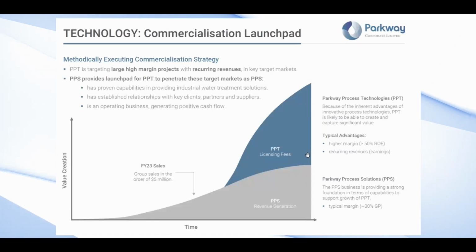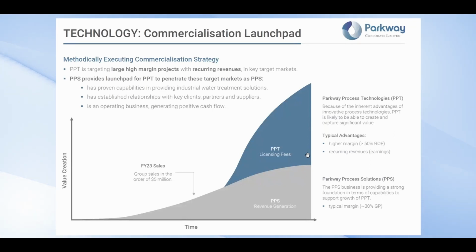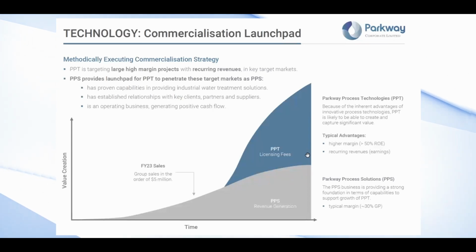Yeah, definitely very helpful, because I agree that there was this confusion about what Parkway is now. Is it a service provider or is it a technology company? But I think you explained it very well, that the one is incremental to the other, but the leverage really stems from the technology, and that's something we're going to talk about now. Yeah, absolutely right.